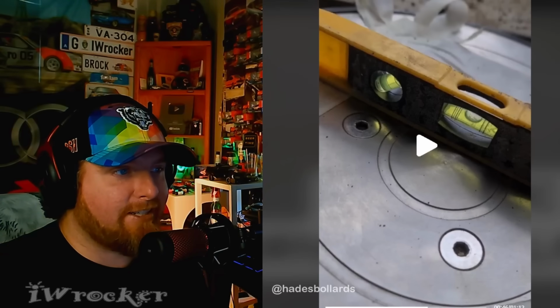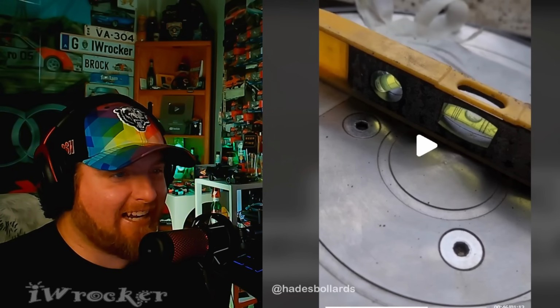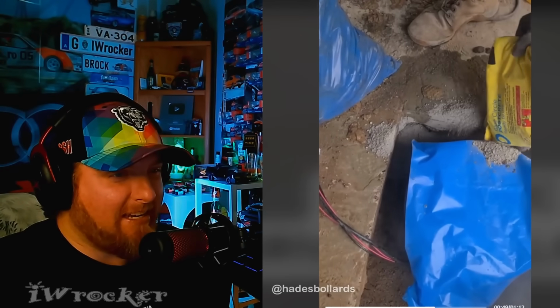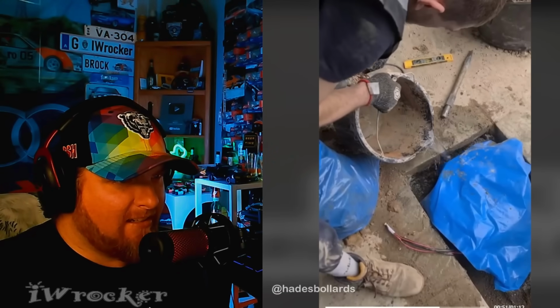And that thing does not look light. It does not look weak. Level, and she's ready for the postcrete. That thing looks like a beast. 2 bags of postcrete per bollard, obviously mixed with water.